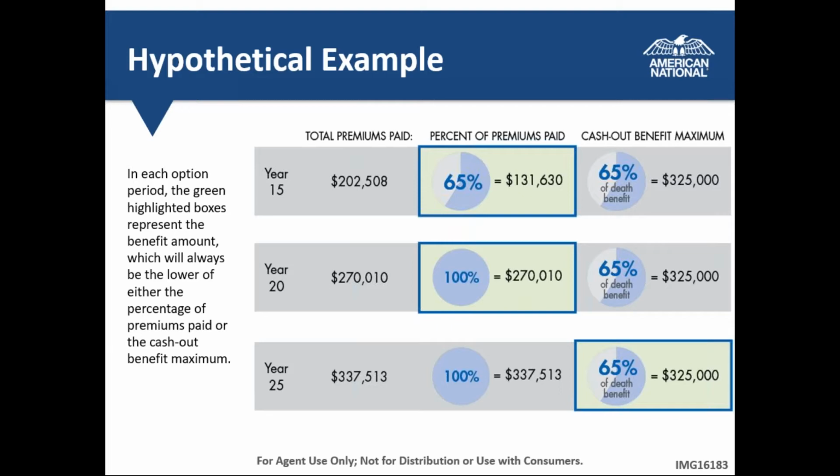100% of the premiums paid into the policy comes out to around $270,000. Up to 65% of the death benefit, which is $325,000. So they'll be looking at getting the full $270,000 returned back to them in year 20.